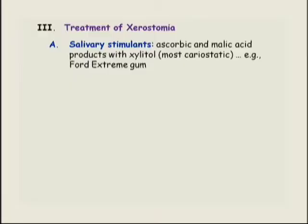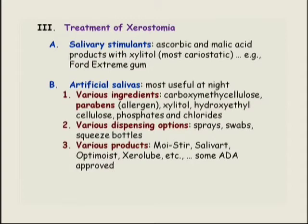Just a few comments on treatment. If you're interested in treating this, sometimes it gets to the point where you really need a treatment. There's been a number of things that have been listed. Salivary stimulants, ascorbic acid, malic acid, these types of things that will stimulate. If there is salivary activity or potential there, it can stimulate activity.